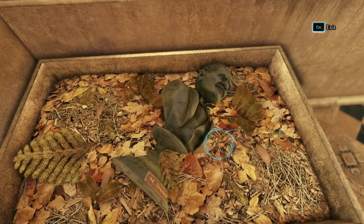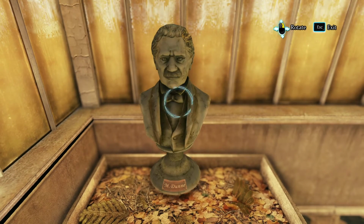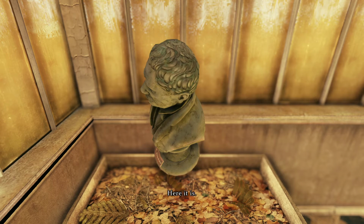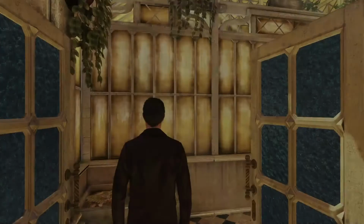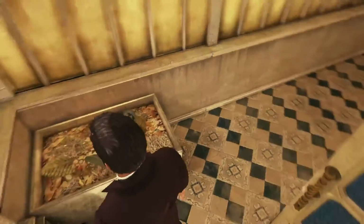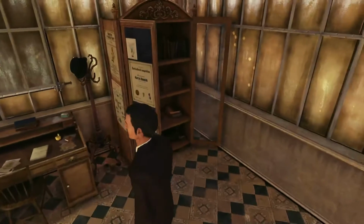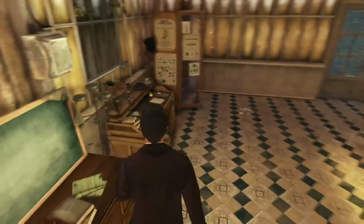I found a piece of the bust that was broken. Yes, that's the one. It is a bust of Montague Dunn. I am curious if the marble that we found... Here it is. The marble fragment that we found in the colonial collection room is what they have in common. So it was broken over there, and probably what was used to hit him on the head with his own statue. Hello. We can see the interior of the colonial collection room from this window. So we can see the interior from here, but we cannot see the interior from Albert's office.